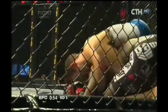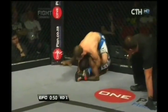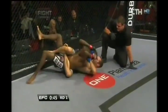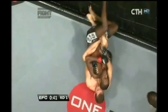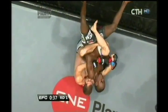Oh, Mdlalose has made a terrible mistake in the scramble. Oh dear. With a minute left, can Mdlalose survive? He basically gave a gift to Craig Nino, and he's pounced on his back. He's got both hooks in this Craig Nino. This is a bad spot for Mdlalose to be in. He's got the body triangle as well. And he's got the one arm with Mdlalose committing to just defend the one. He's holding on for dear life, this Baldwin Mdlalose here.